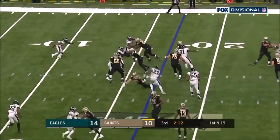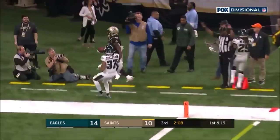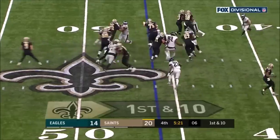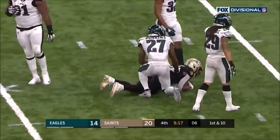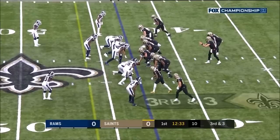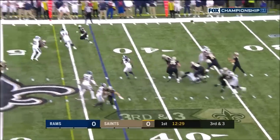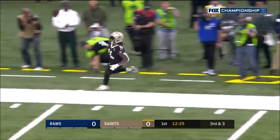There is Breeze to Kamara. Big hole. Alvin Kamara sprinting inside the 5. And he's knocked out of bounds. Maddox. Ready, so Hawkins set. In for him. Now Maddox is back. And that's a huge pickup. Kamara. What a cut. On a dime. First down, New Orleans. Ready, Breeze floats it. Pass. What a beauty. Kamara. With a first down.